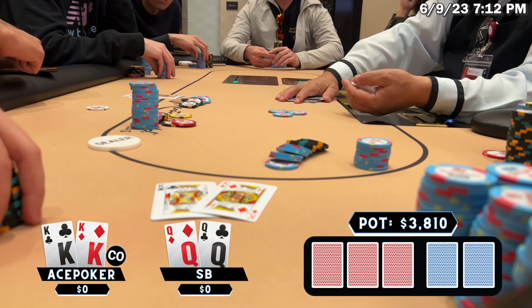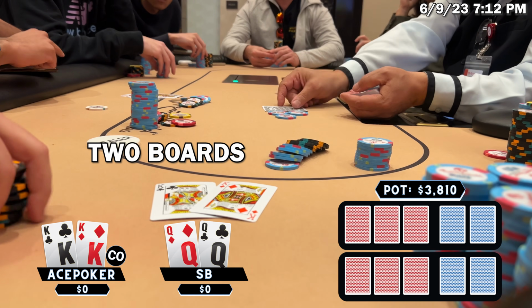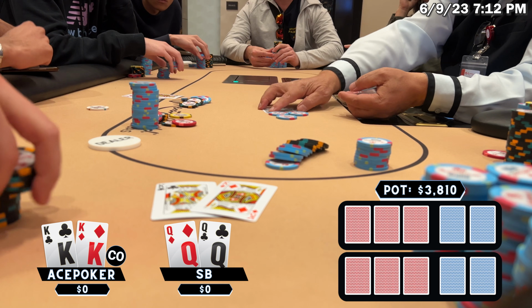And my opponent shows pocket queens. I flip over the kings, and oh, baby, this is what dreams are made of. Just like that, we have over a $4,000 pot. Kings into queens. I was complaining that we got aces and kings. Let's go, baby. Come on.